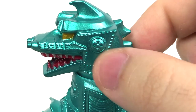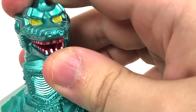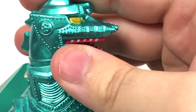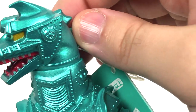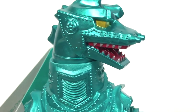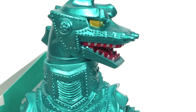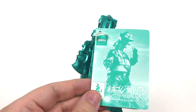But this just looks so very fantastic, all of it. The dorsal fins on the back of the neck, his crazy little cheek things that he's got on here. The inside of the mouth, the teeth. The .44 Magnum nostrils. Mechagodzilla is looking fantastic in his metallic green paint job. And I have to sing my praises yet again for a Bandai that sadly doesn't exist. Okay, that's a lie. Bandai still exists, but the Bandai that made this original mold, I don't know.